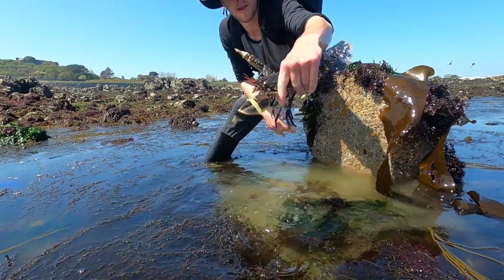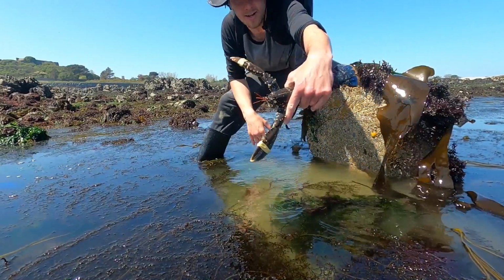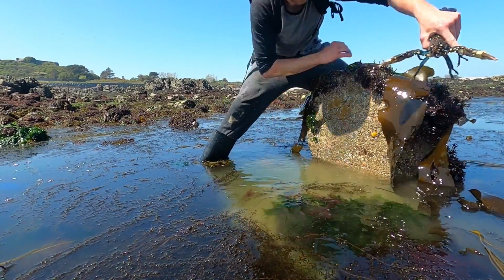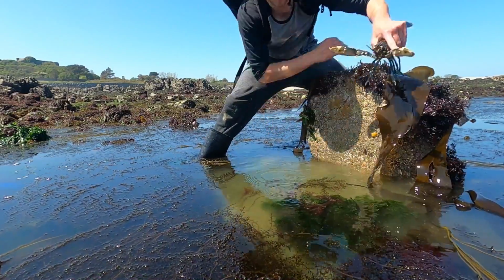Larry lobster. Oh my god, look, I found a banded lobster. Check that out, guys. That's a first for me. I don't know if it's going to be in size. That's a big old rock. Yeah, boy.